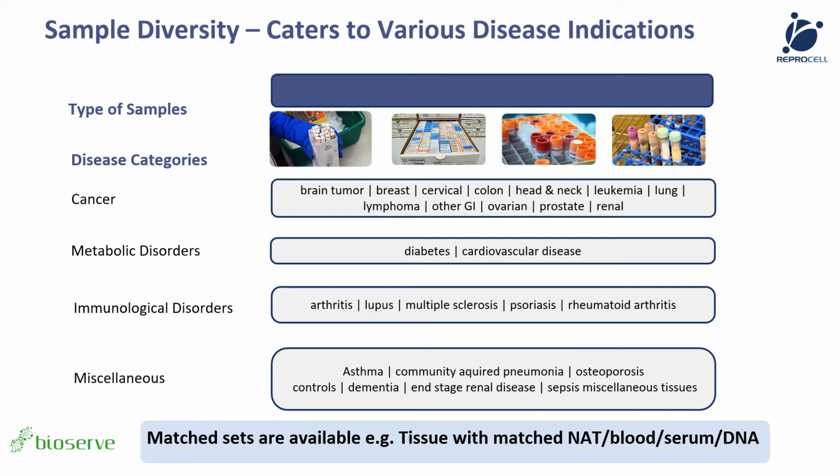For oncology, we have matched tissue sets available where we will have frozen tissue, we'll have FFPE blocks, we'll have a matched adjacent-to-tumor normal tissue. We have blood, serum, DNA, RNA, etc. So many matched sample types would be available, which can be in accordance with your specific requirement for matched sets. For other diseases like metabolic disorders, immunological disorders, and other miscellaneous diseases, we'll mostly have DNA, RNA, serum, plasma, but sometimes we might have some specific tissues there as well.